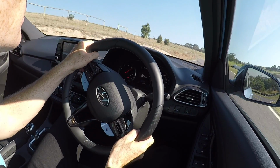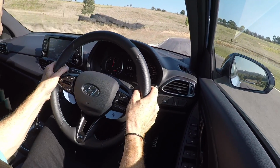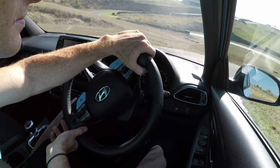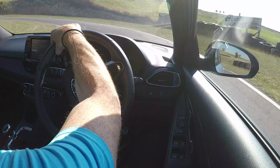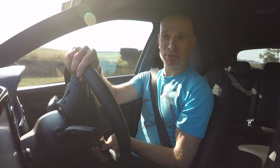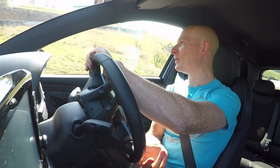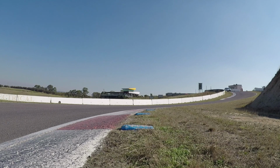Believe it or not, the very first car I learned to drive in was an early 90s red automatic X2 Hyundai XL. If you don't know what that is, Google it, but it's about as far from fast as you can possibly imagine. Well, I am pleased to say that Hyundai has come a long way since then, because this thing, this thing is properly quick.